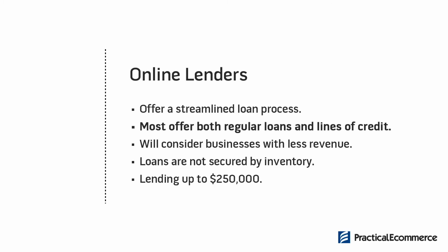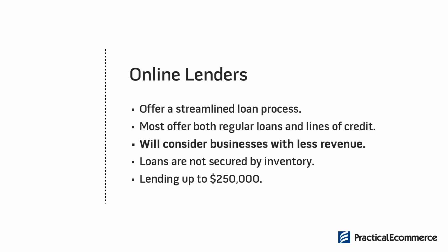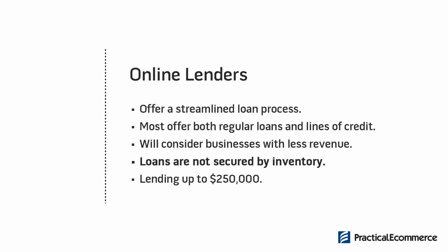Most online lenders offer both regular loans and lines of credit. They will also consider businesses with less revenue and merchants with lower personal credit scores than traditional lenders, making them attractive to many online sellers. The loans are usually not secured by inventory, but rather a general lien on the assets of the business backed by a personal guarantee.